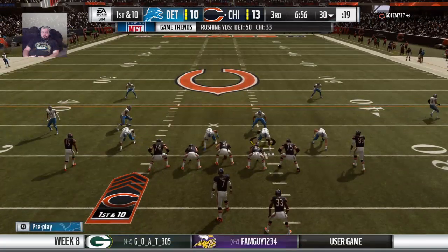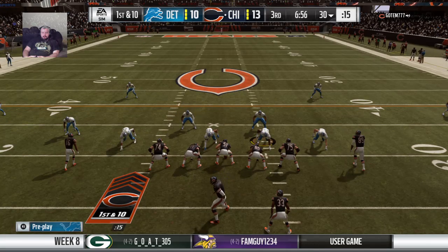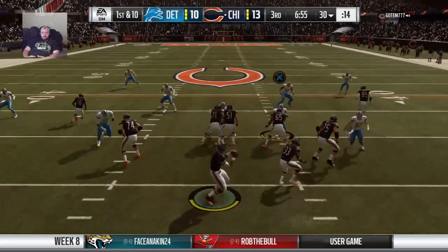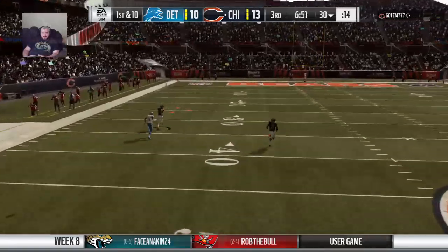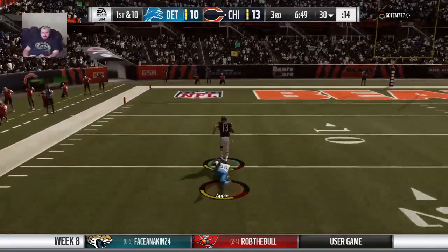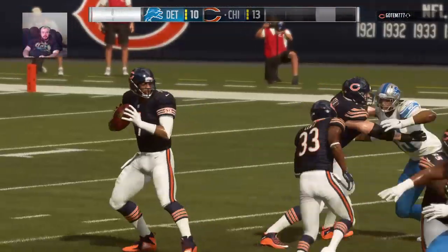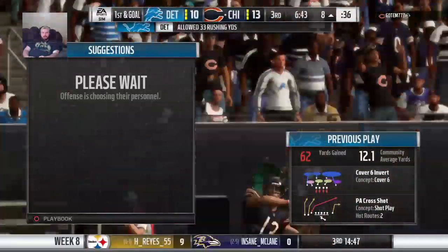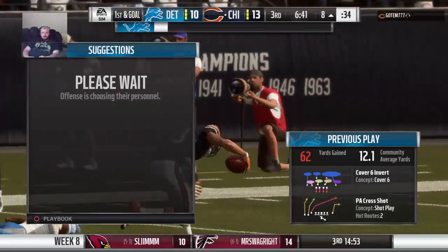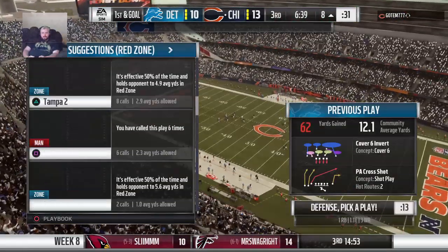So 1st and 10 now from the 30. First down, Brissett. Looking downfield for Jones. It's caught inside the 25. A huge play there for Chicago. 62 yards. Well, partner, I'm not sure how this drive's going to end, but how about the way they flip field position there? A nice attacking play that picked up a heck of a chunk of yardage.